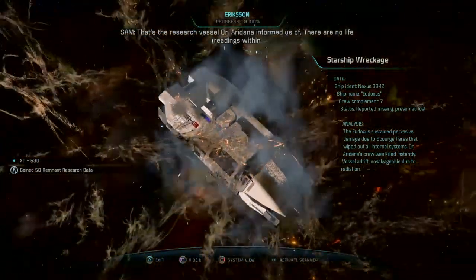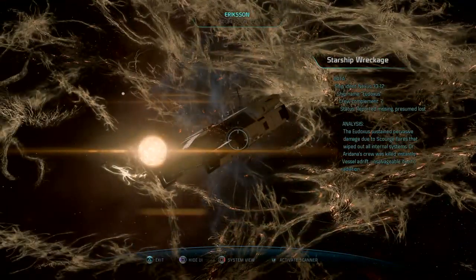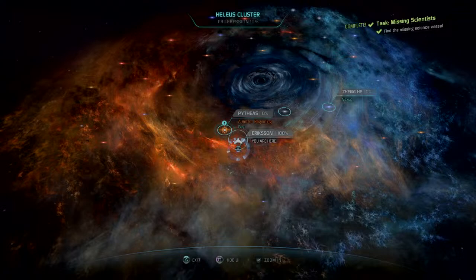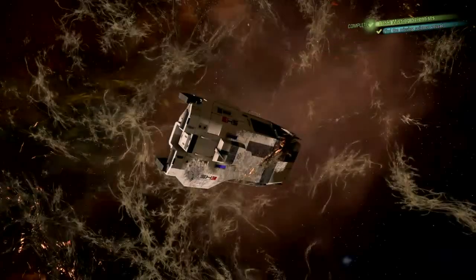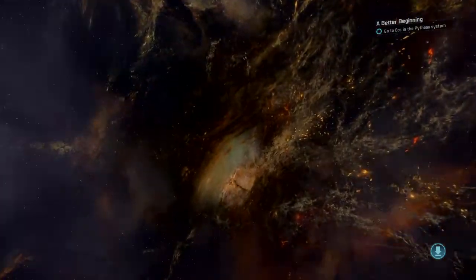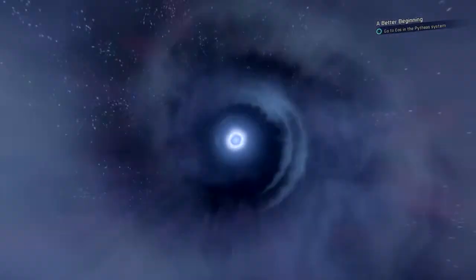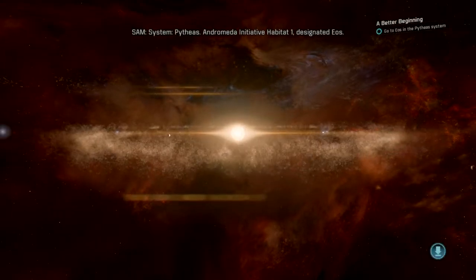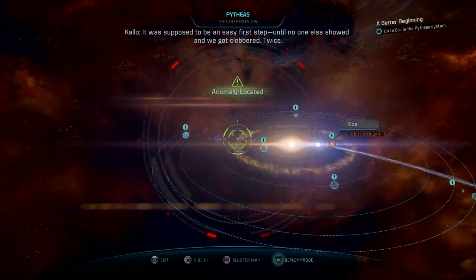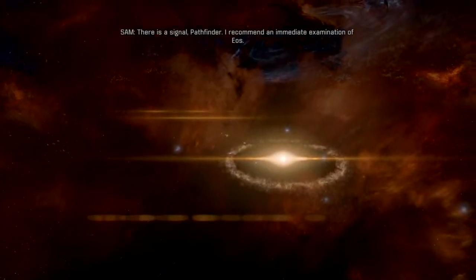That's the research vessel Dr. Aridana informed us of. There are no life readings within. She'll want to know. System Pythias. Andromeda Initiative Habitat 1. Designated EOS. It was supposed to be an easy first step. Until no one else showed and we got clobbered. Twice. Why has Sam altered frequency detection? What are we hearing, Sam? There is a signal, Pathfinder. I recommend an immediate examination of EOS.